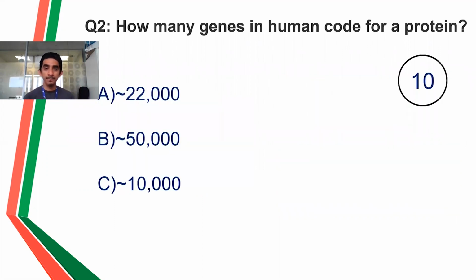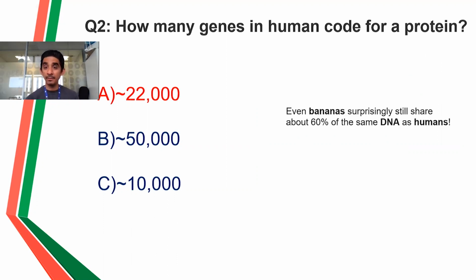Okay, the second question, how many genes in our genome code for a protein? I'll start the timer, you have 10 seconds. Okay, time's up. There are about 22,000 genes that code for a protein, and we call them protein coding genes. Interestingly, even banana shares about 60% of the same DNA as human. So we as humans share more than half of our DNA with banana.